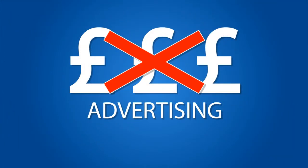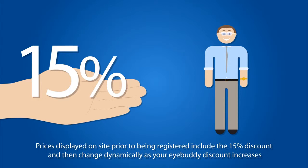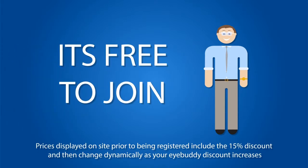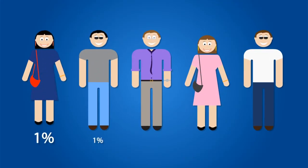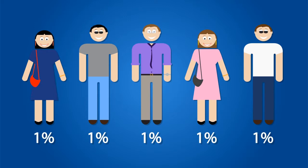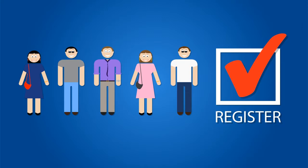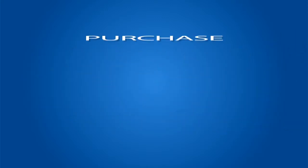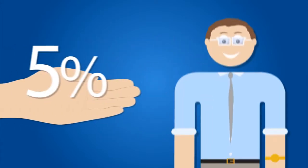But on top of all those savings, you get a 15% discount as soon as you join, and it's free to join. That's far from all though. Invite up to 5 of your friends to use EyeBuddy and we'll give you an additional 1% discount for each of them. Once they register, we double that discount to 2% for each registered buddy. And if they make a purchase of at least £30, each one will get you a 5% discount.